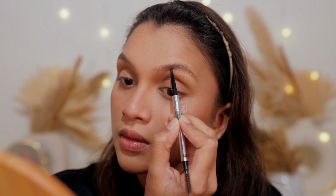Then I'm going to quickly fill and shape my brows using my Precisely My Brow Pencil in the shade 5. And then I'm going to set my brows using my NYX Thick It Stick It Thickening Brow Mascara in the shade Espresso. These two for my brows are like my ride or die products right now. I've been loving them.